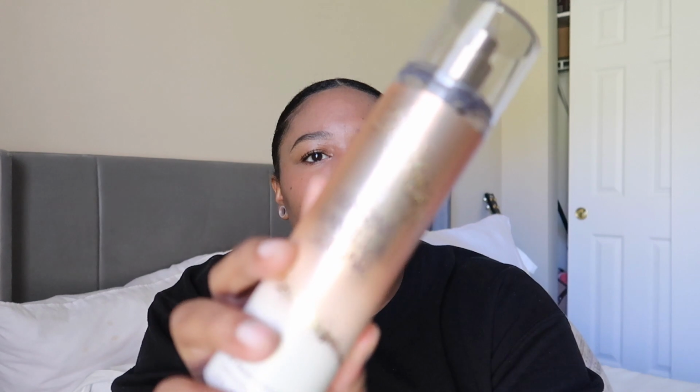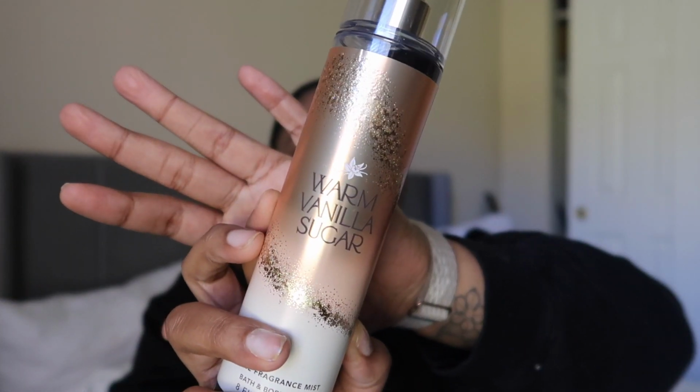And I got another Midnight Amber Glow. I'm glad I got that. And then warm vanilla sugar. Apparently last year's warm vanilla sugar was not all that. So let's see. This is like Raven's favorite scent. They said like it was really light.